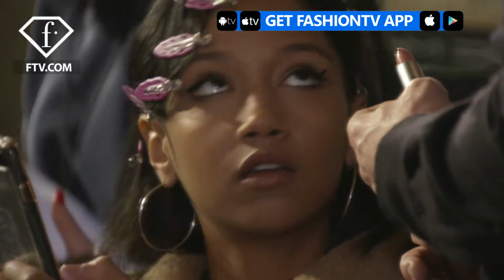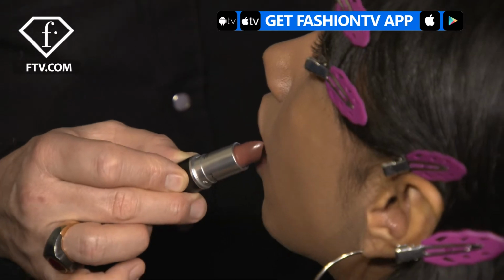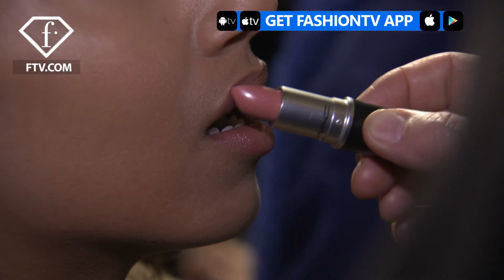We created a makeup with basically that moment between Norma Jeane and Marilyn Monroe. That little girl who is dreaming to become a star. The lips are not red yet, but she likes to play with lipstick. She likes to put a lot of gloss. It's very young.